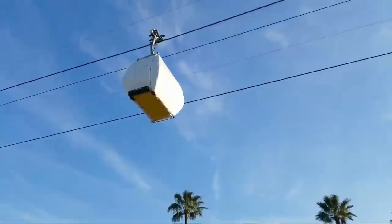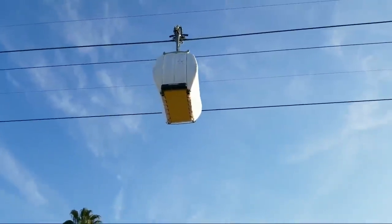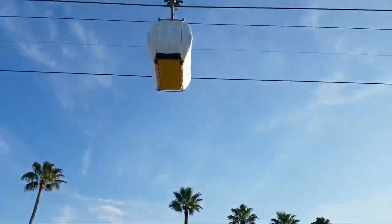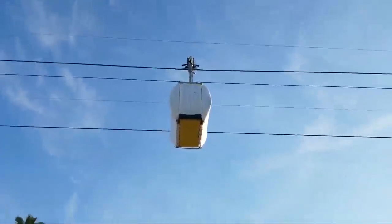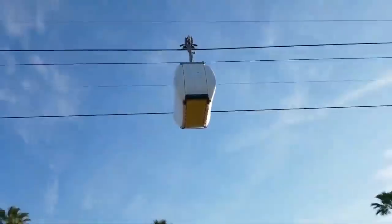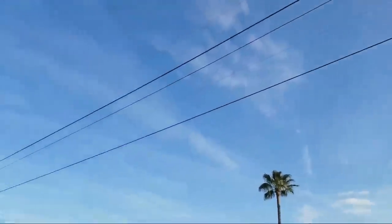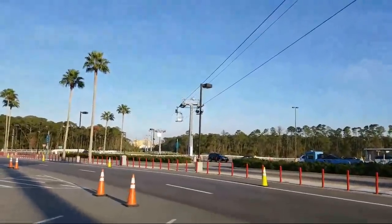You can see it right underneath. What an amazing view that is. That is really, really pretty up there. Look at that. They're even stopping it right here so we get a nice shot of it. Hope you guys are just tuning in. There's actually a service gondola following behind it, along with a second gondola as well.